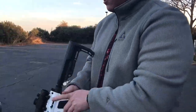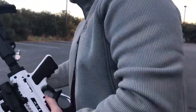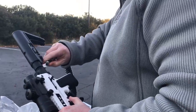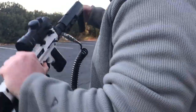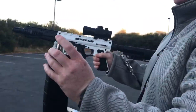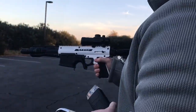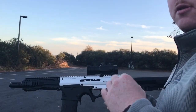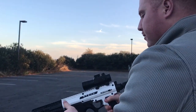So let's go ahead and do a shooting demonstration here. I got some air. Go ahead and air this bad boy up. All right, we're gonna shoot some AG1 paint today. We're just gonna do a little target here against the backdrop. Super smooth insert with those 2017 Helix. All right, and my optic, let's see what we got.